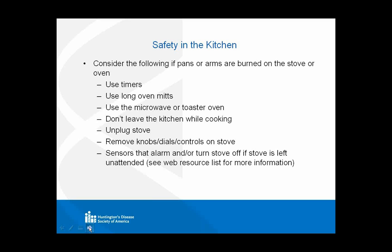If all else fails, more extreme safety measures can be taken, such as unplugging the stove altogether, removing knobs, dials, and controls on the stove, or installing sensors that alarm and/or turn off the stove if it is left unattended.